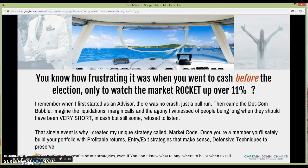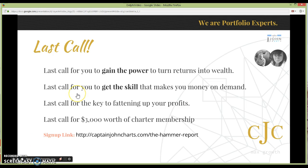Now, once you're a member with us, you're safely going to build your portfolio. There's profitable returns, entry and exit strategies that make sense, defensive techniques to help you preserve your portfolio.